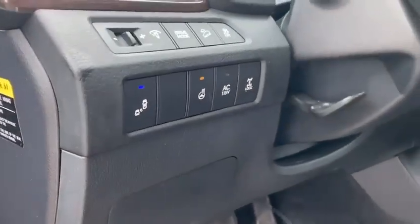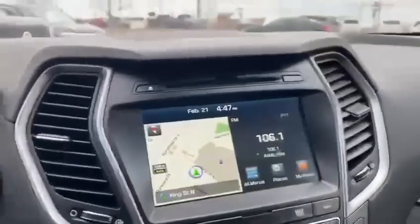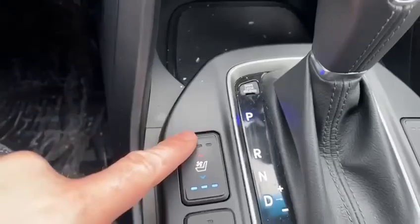Now the limited trim level is very family friendly, complete with memory seats, a heated steering wheel and blind spot detection, power front seats, that's including the passenger side. As I hop in, as promised, you have your navigation system built in, complete with heated and cooled front seats.